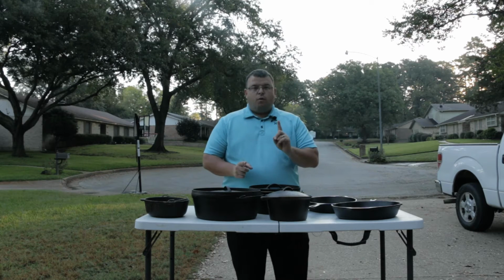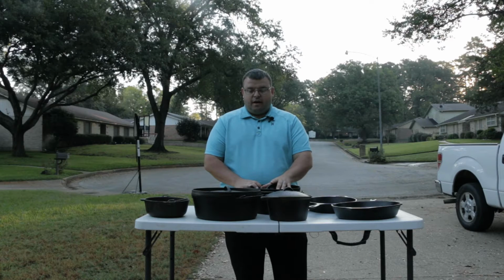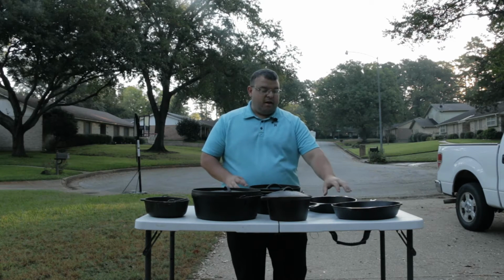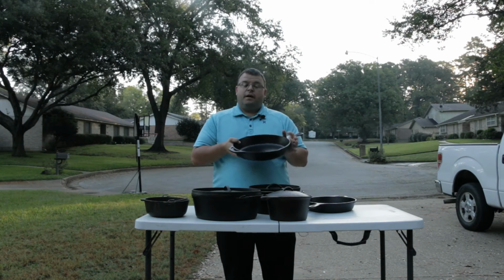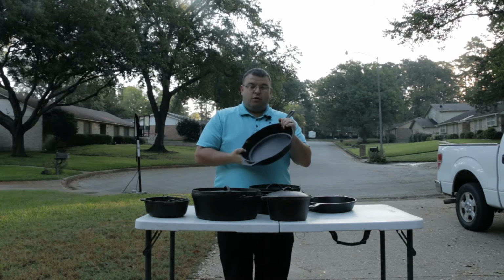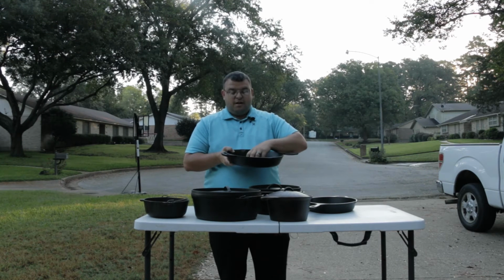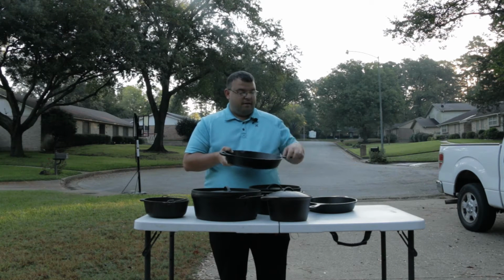Pros, number one, non-stick. I just touched on that, but non-stick is really important. Remember, these pans can do it all. Because you don't have to put as much oil on the pan, you're also cooking healthier. And you can do that because even though it's iron, it is essentially non-stick.